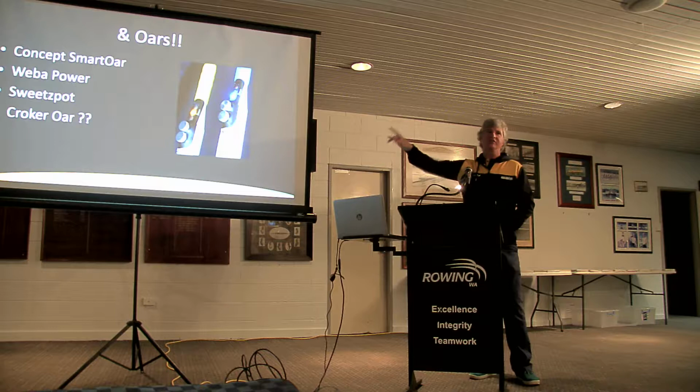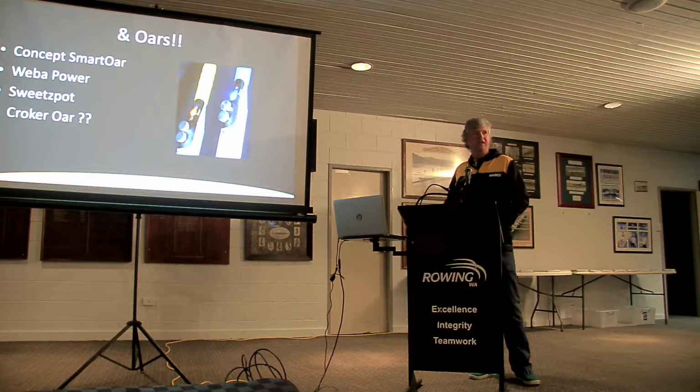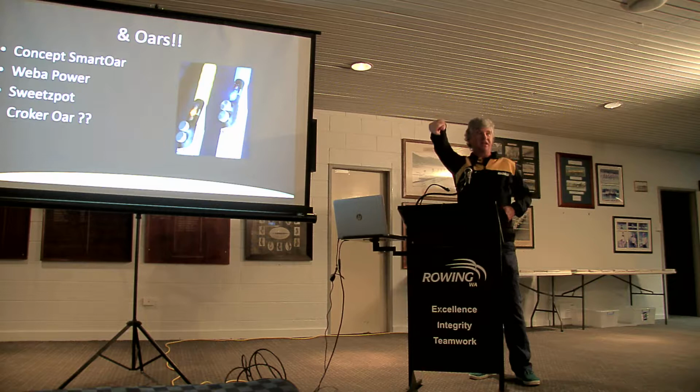They can give you overall angle. They can't do the catch and finish angle because it's in three-dimensional space. And they haven't worked out the maths to try and do that data. So that's why the concept one has that one on top of the gate, because that's going to give you the catch and the finish angle. They can't do it off the blade.